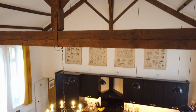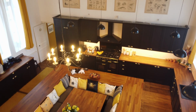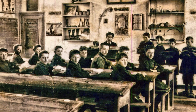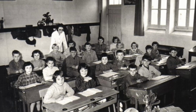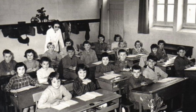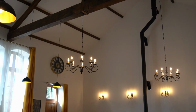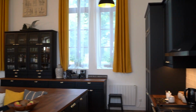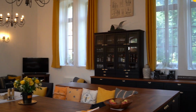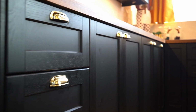Right now we're in the kitchen. This was the former boys' classroom, much smaller than the girls' classroom. It is about 8 by 8 meters on the outside. You'll see the girls' classroom later on. When we bought this room, it had a full ceiling which cut off part of the windows. It hadn't been used since 2016 when the school was last a school, and it was pretty sad, pretty dire, unloved.